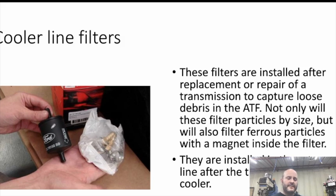This is actually a magnetic filtering element. So not only will this one stop particles that are non-ferrous, such as clutch material, bearing material, like plastic bearing material or aluminum, it'll actually stop small pieces of metal that may or may not get through a filter element. So you're going to install this on the return line back to the transmission. So the fluid leaves the transmission in the cooler, goes through the coolers, and then it's heading back to the transmission. That's where you want to install this cooler line filter.